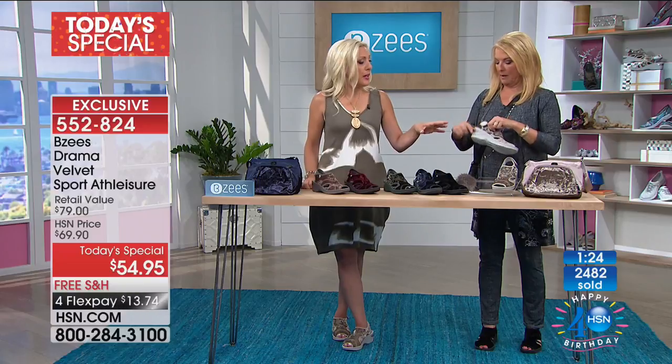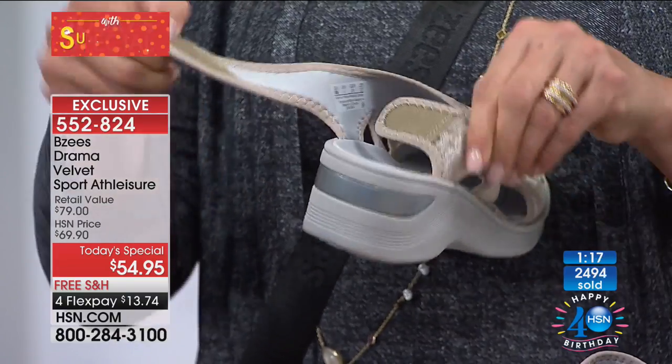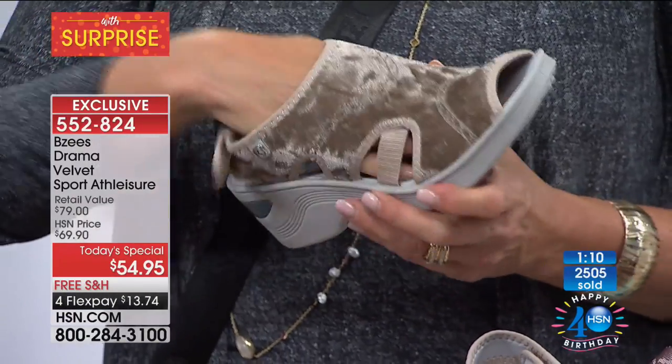Well, we were talking about it. I need to get a pair of these because I have a wedding coming up, and perfect. You know how you're always taking your shoes off for the dancing, and I like to dance. I know, ladies, we all like to dance. Perfect in the summer. That's so true, too.